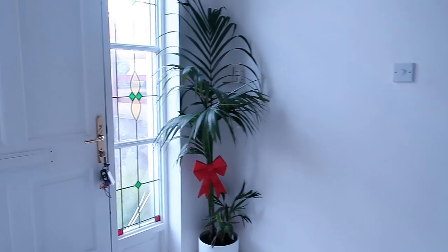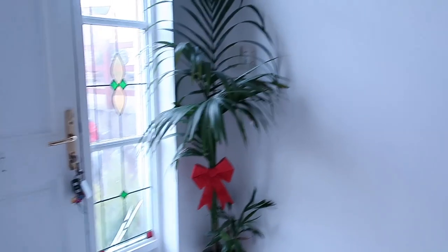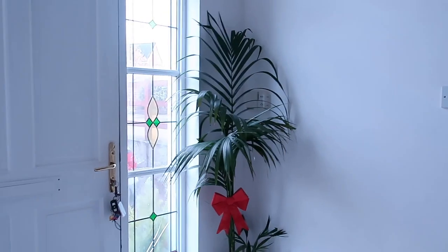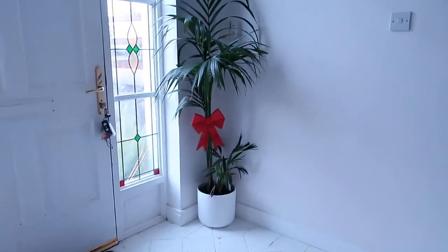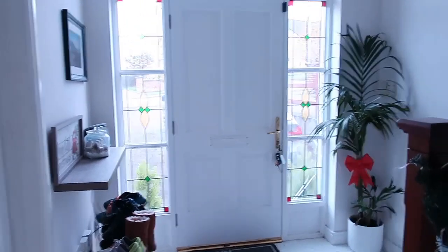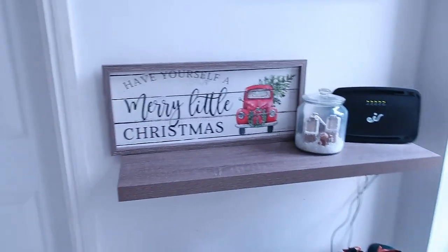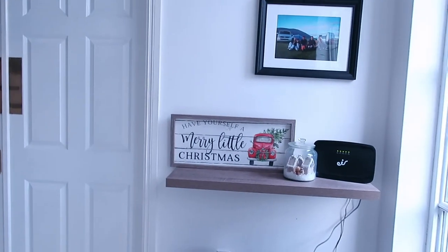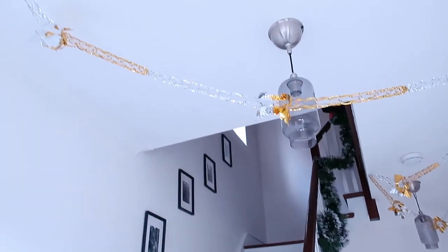Okay guys, so I just popped a red bow on this plant, so you can hear everyone in the background. I just popped a red bow on this plant because it spread too far otherwise. But yeah, I think it looks quite cute in the corner here. I had to get out of the other room anyway, so this is the look of our hallway so far. I probably will add to it over the months, and obviously the ceiling decorations that went up in the end.